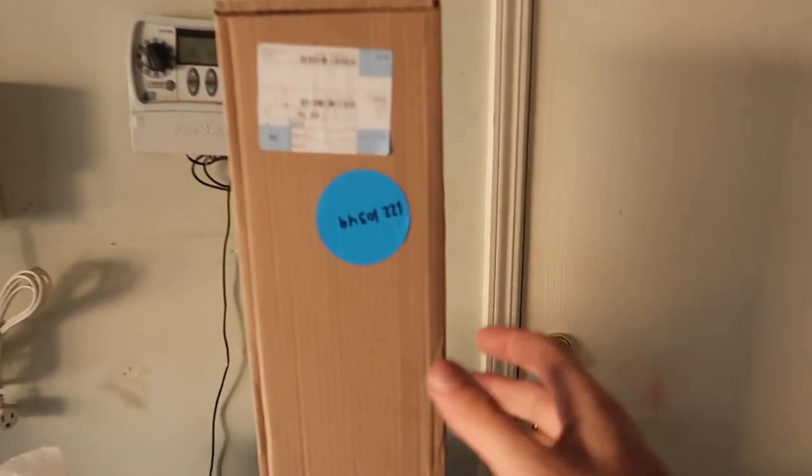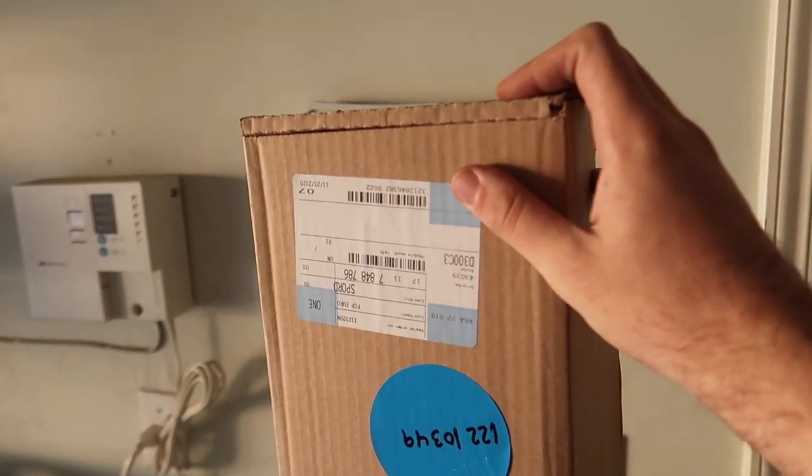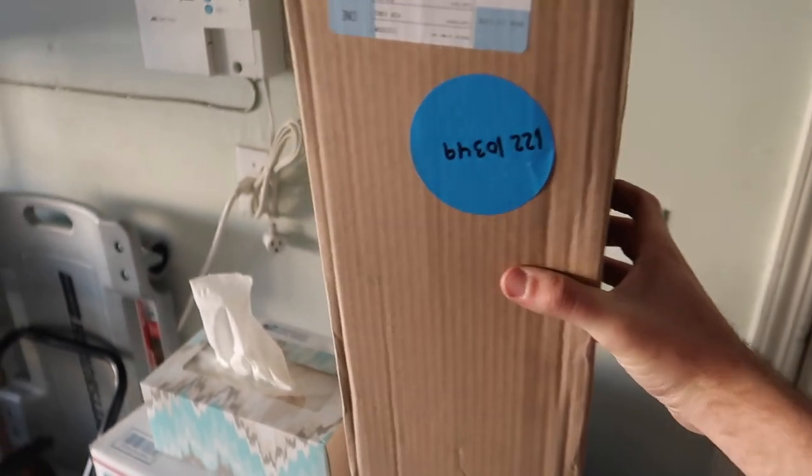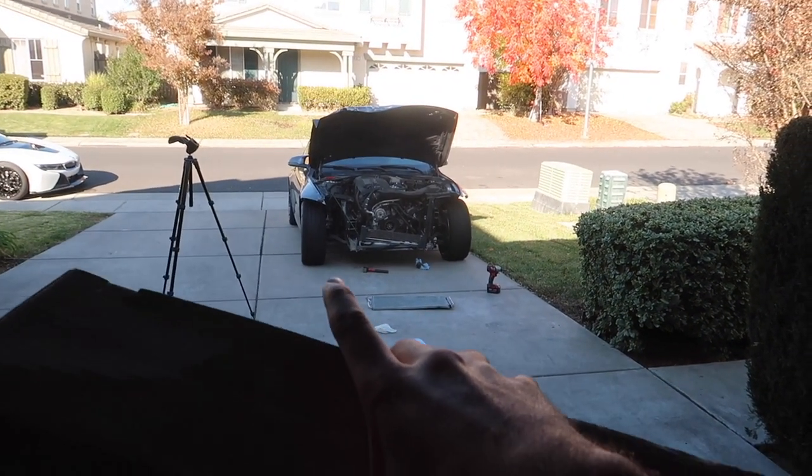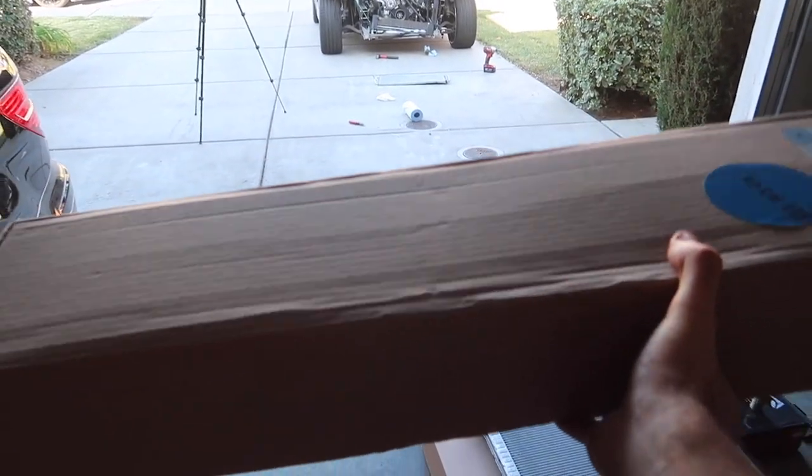Speaking of setbacks, unfortunately, I ordered the wrong part from FCP Euro. So this is apparently the left side. I needed the right side. So I contacted BMW, the only people that have it right now, and they can get it to me by tomorrow, but they're gonna charge me $100 for a bracket, so that sucks. FCP Euro had it for $65.